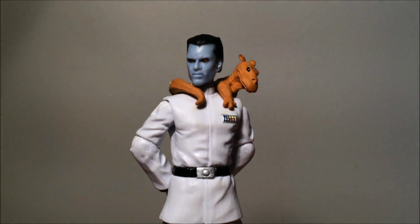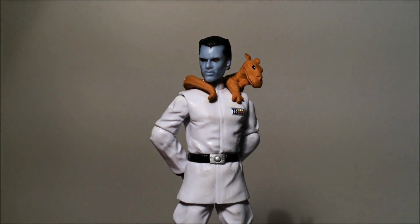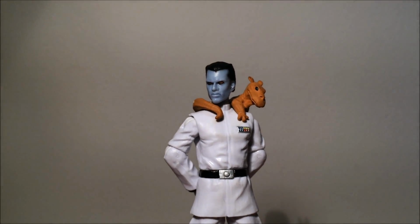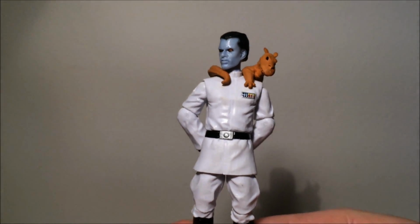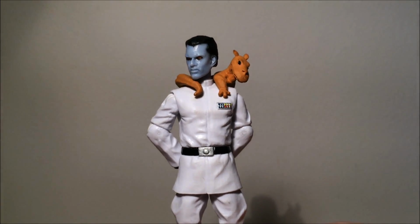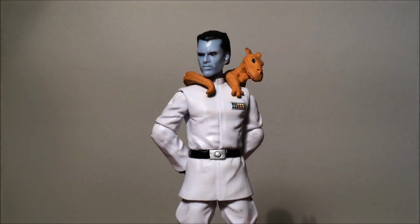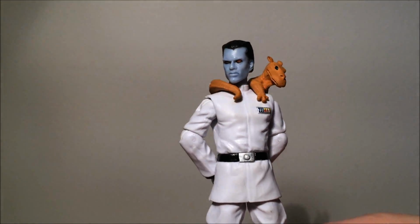So my number 1, we're going Expanded Universe. We're going Grand Admiral Thrawn. This figure is fantastic. This one is part of a comic pack that came with Talon Card. It was part of the whole Heir to the Empire Zahn trilogy. But this guy, he just cut such an imposing figure.